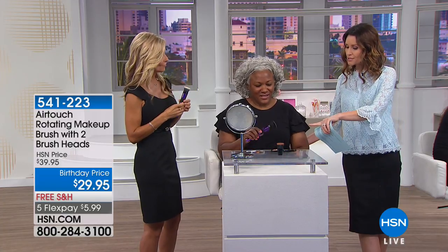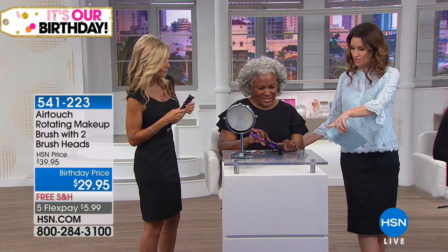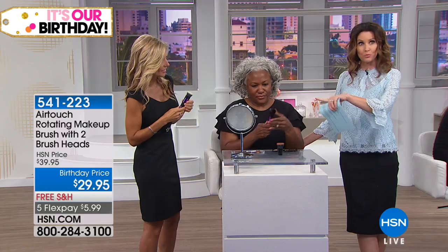It's a must have. It absolutely is. So Cher, you just popped off the foundation brush, and now you popped on the other brush, which is included. And she's going to go ahead now and do some foundation. Okay. A little, what do you have? A little contour, a little blush? Oh, I'm sorry, a little blush.